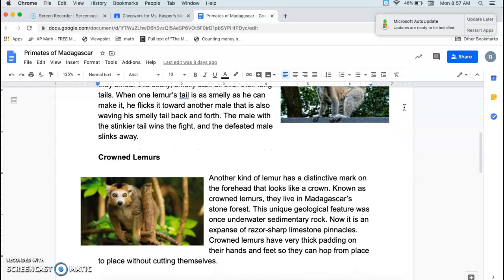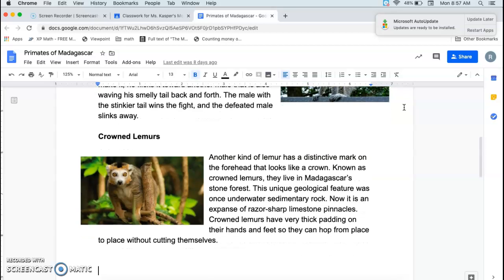Crowned lemurs. Another kind of lemur has a distinctive mark on the forehead that looks like a crown. Known as crowned lemurs, they live in Madagascar's stone forest. This unique geological feature was once underwater sedimentary rock. Now it is an expanse of razor-sharp limestone pinnacles. Crowned lemurs have very thick padding on their hands and feet so they can hop from place to place without cutting themselves.